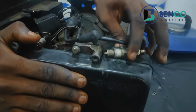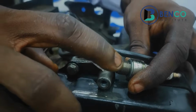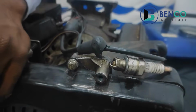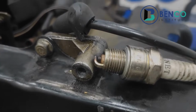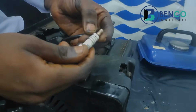While doing this, you make sure the electrode of the plug is connected to a metal part of the generator, so that when you try kickstarting, it brings out spark. Okay, this plug looks very much alright. I don't know if you guys saw that spark. Well, because the lighting here is much, I will have to put off the light so that we can see it very well. Alright, that shows the plug is very much okay.